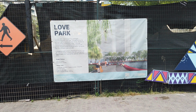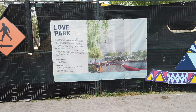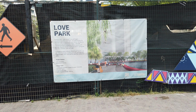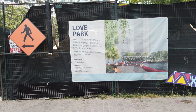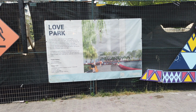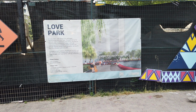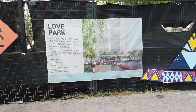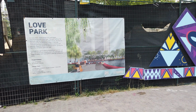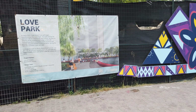And I'm here in front of the future Love Park. This is here at the corner of York Street and Queens Quay. And this has been underway for quite some time, and I think it's expected to be completed in the next year or so. And as you can see, there is a heart-shaped reflecting pool depicted in that rendering there.